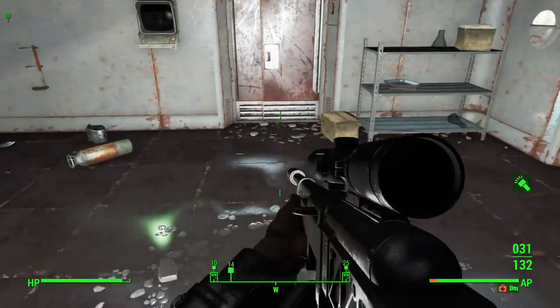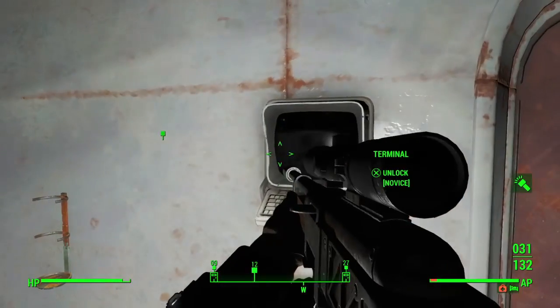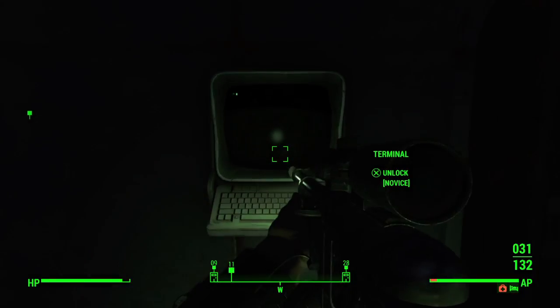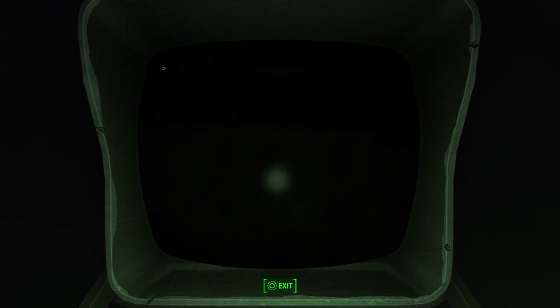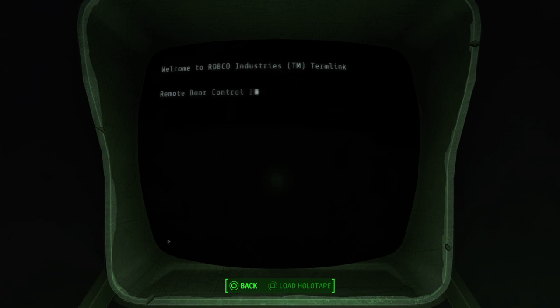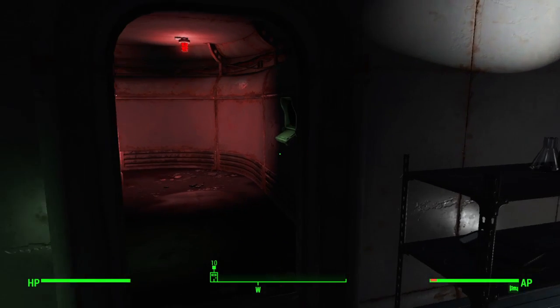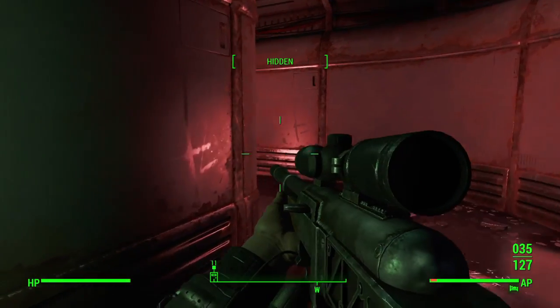So, lots of kids' toys and the body of a super mutant. Makes me think they're experimenting on children in here. I do not like the sound of that. Okay. Push on then.